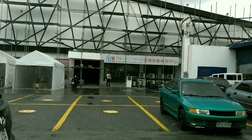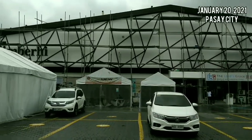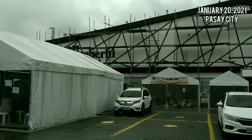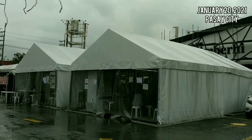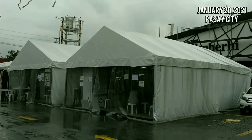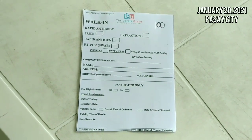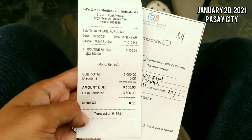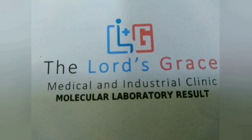The next day after my arrival, I went to this clinic called the Lord's Grace Medical Clinic in Pasay City, just beside the World Trade Center. I chose this because they have a walk-in, you can pay by cash, and the result is within 24 hours. They also have a discount for the first 100 customers, and I was number 54, so I only paid 3,500 pesos, and within 5 hours, they emailed me the result.